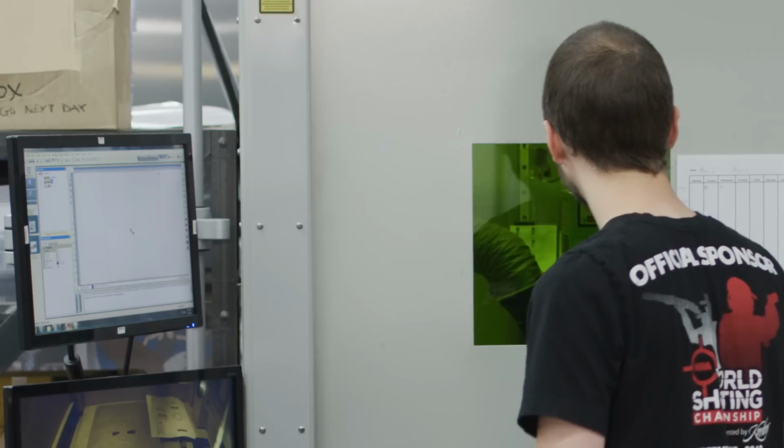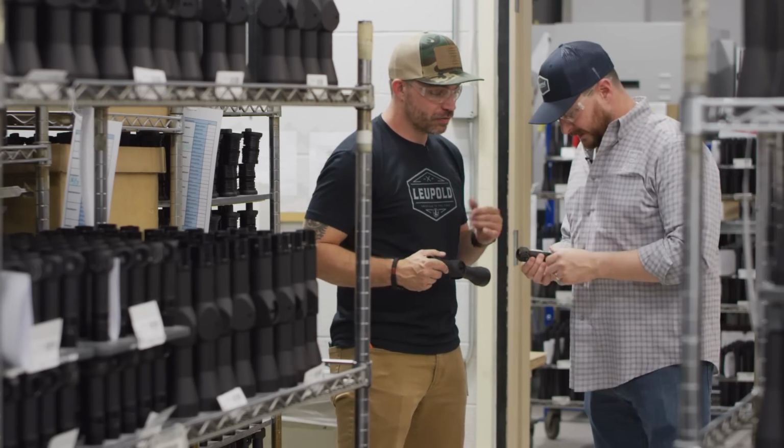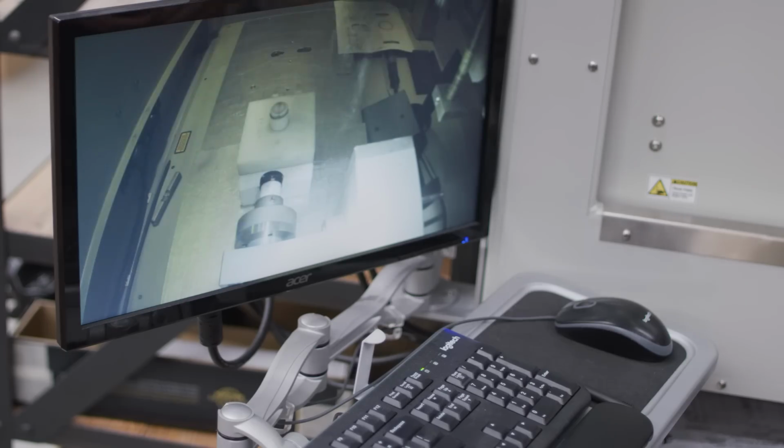And yeah, these guys are in here. These parts have come back from anodized, and they're going to put those laser marks that you see on the scope. I'm going to grab one right here. So this is exactly what I'm talking about. There you got the logo, the serial number, a barcode on there, all that good stuff. So we're even talking dials too.